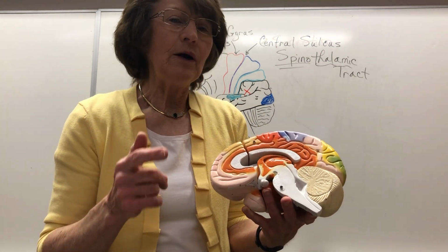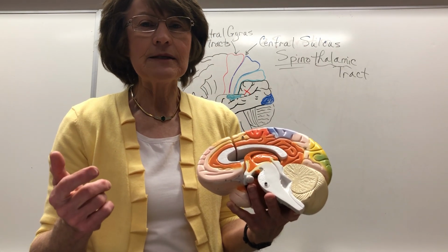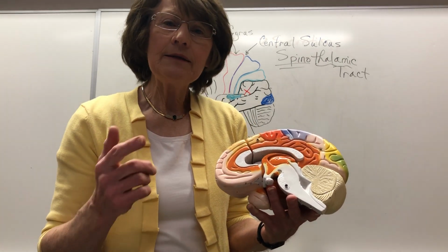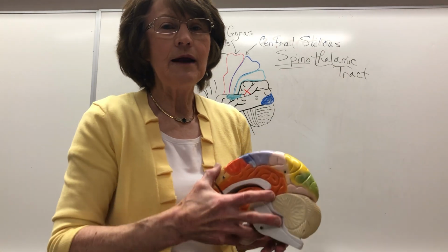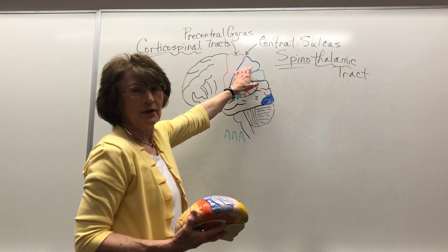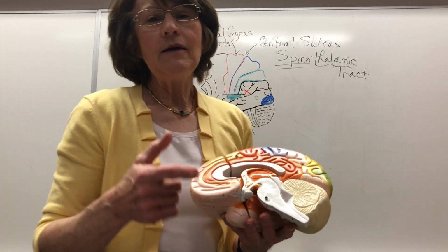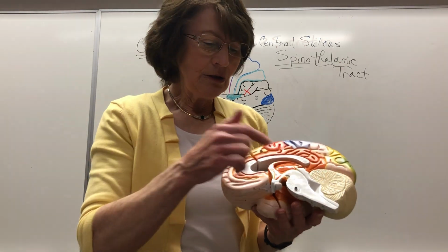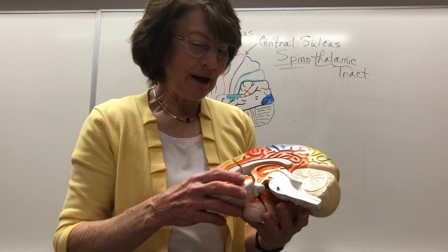What was the thalamus for, and where is the thalamus? So on this model, hopefully you can identify where the thalamus is. And of course, there it is right there. What was it for? Relaying sensory. Where does it relay it? To the parietal lobe. And it relays it, I'm just going to point here, to this area. Right here is the primary somatosensory, and that is where it gets relayed. So when we think of a spinothalamic tract, it's coming from your hands, your legs, to the spine, to the thalamus, and then out to that parietal lobe, where it will be identified.